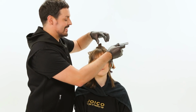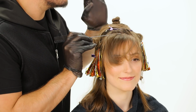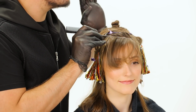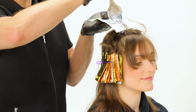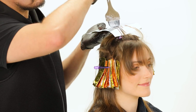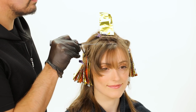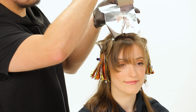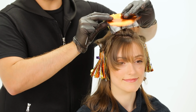Step 4. In the fringe, take out a weave section from the top and clip away the veil. Take a horizontal weave section, over-direct it back and apply Formula 1 in a strong line midshaft to ends. Take another horizontal weave section and apply Formula 2 midshaft to ends, creating a strong line.